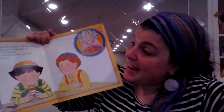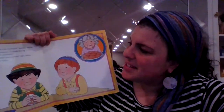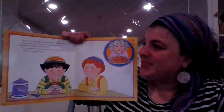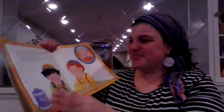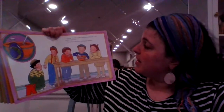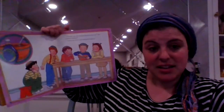"Now we will add sugar and cinnamon," said his teacher. Noah sniffed the cinnamon. "Ooh, it smells like my grandma's cookies." "Your grandma makes great cookies." "The best," said Noah. "Finally, we add just a little bit of grape juice to the mix," and everyone took a turn stirring the charoset.